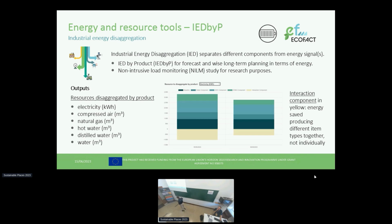And now you see that from the digital twin platform here, we are focusing on electricity. The different vehicles are represented by the different colors per each day. And in yellow, you see the energy that is saved producing the different item types. It means the different cars together and not individually.